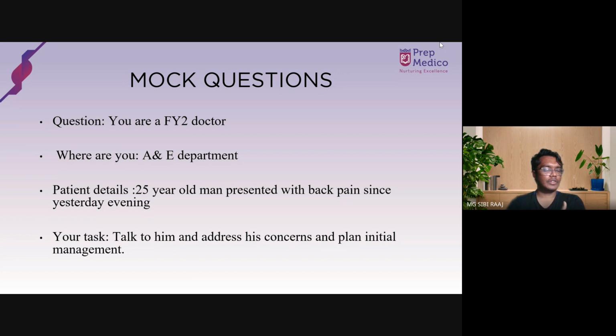For the initial part, just the name and age would be fine. You don't need to ask about marital status and all. The examiner will think it's unnecessary information for a patient who has come with back pain. So just ask the name and age and come to the symptoms. Otherwise, very good IPS. So what do you guys think the diagnosis is for this patient?